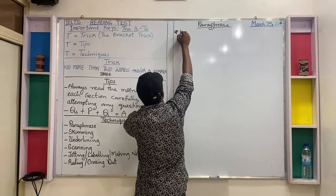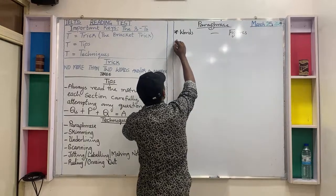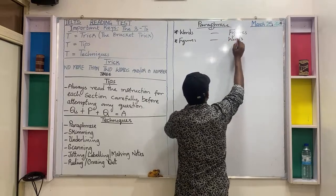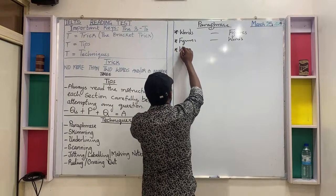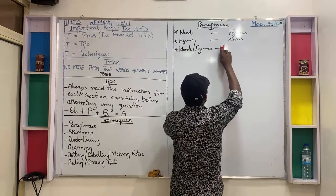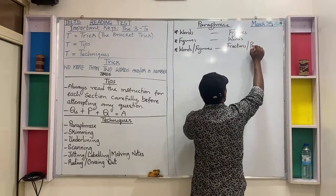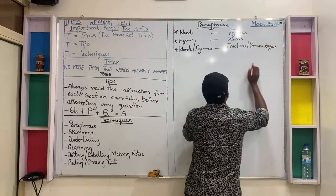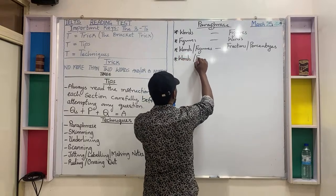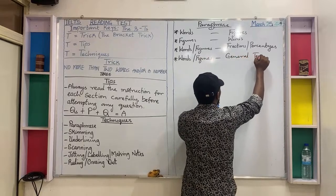Right? So, in reading tests, paraphrasing plays out at a very high level. For instance, you would see words being paraphrased to figures. You will see figures being paraphrased to words. You may also see words or figures being paraphrased to fractions or percentages. You will also see words or figures being paraphrased to general terminologies.